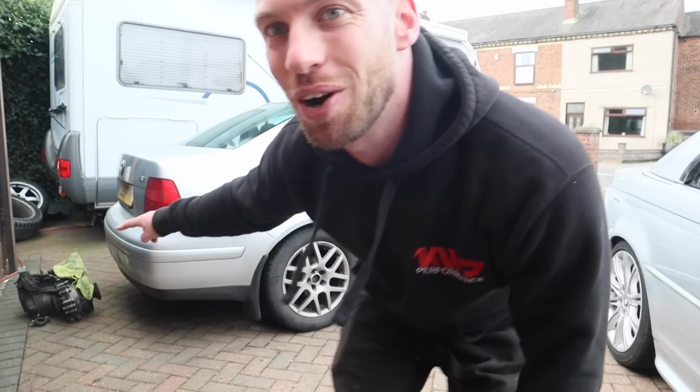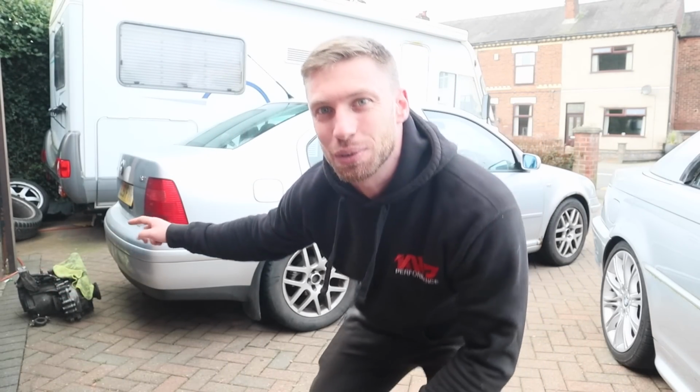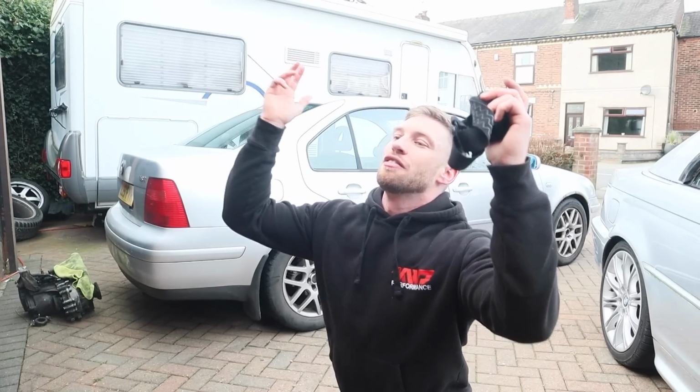As you can see, just in the corner of the eye, there is a new gearbox there. So we picked up a second-hand gearbox for £80. I've actually got a proper Excel spreadsheet of everything that I've bought, so we're going to be literally working out to the penny how much everything's going to cost. So we've got a gearbox there, we've got that for 80 quid.